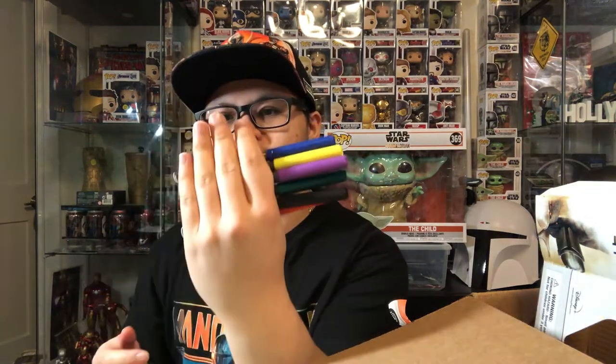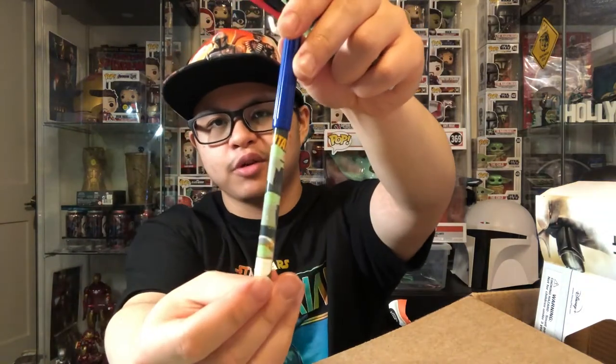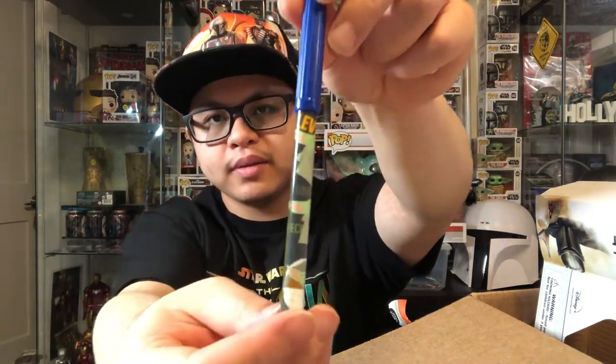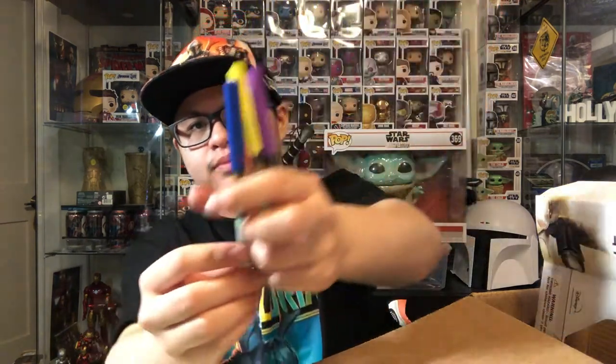So here are just some regular markers with everything just more Baby Yoda. You can get this, but it has the Baby Yoda levitating at the top. There's a Baby Yoda sleeping in its pram, and just a Baby Yoda with its eyes closed right there. So there's a set of markers right there.